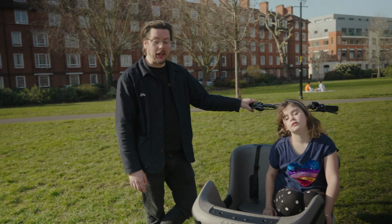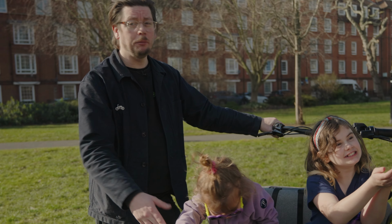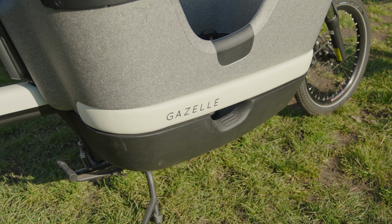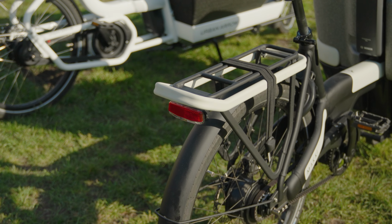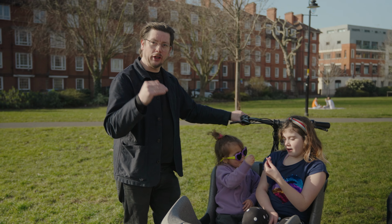You go down to a slightly less powerful motor than the others, so you've got the Performance Line, which is 65 Newton meters of torque. But maybe you live in an area that doesn't have extreme hills, you don't need all that power. It has a kickstand that pops up really quickly with just a quick release. You have a really cool carry handle on the back for manoeuvring the bike around. But compared to the others, it's a lot more entry level.